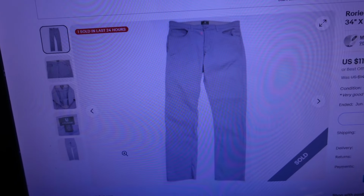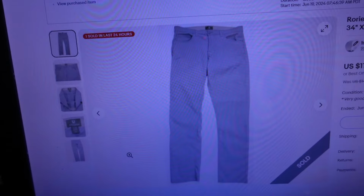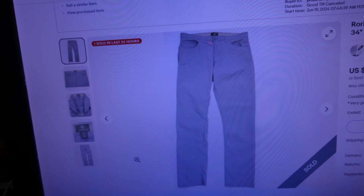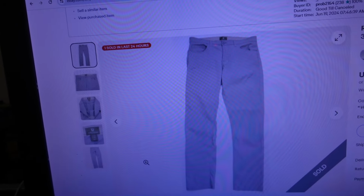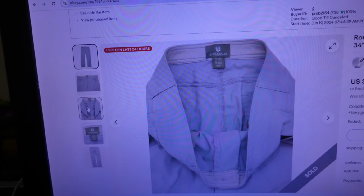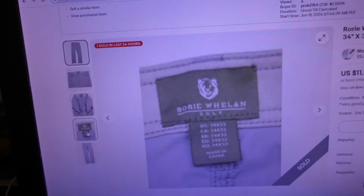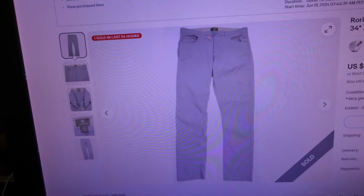This pair of pants sold for $16.45. It's a pair of Rory Whalen golf gray flat front dress pants, 34-inch waist by 32-inch inseam. I remember these because I listed them recently, June 19th. They're really lightweight kind of golf pants. Really nice pants. Perfect for out on the links there. Rory Whalen Golf. So I'm not sure if he's a pro. He must be if he's got his own clothing line, but nice golf pants ready for the links.